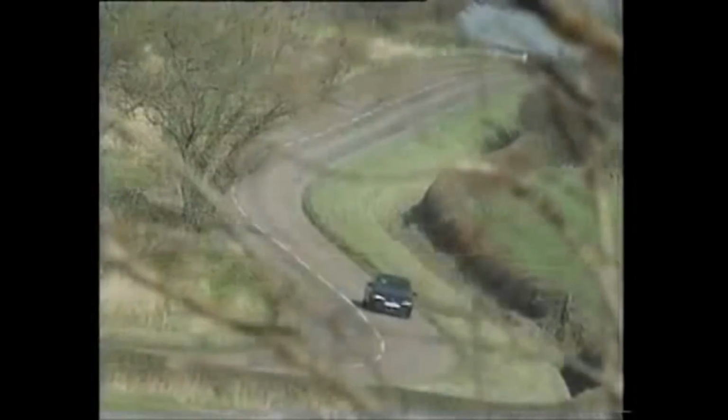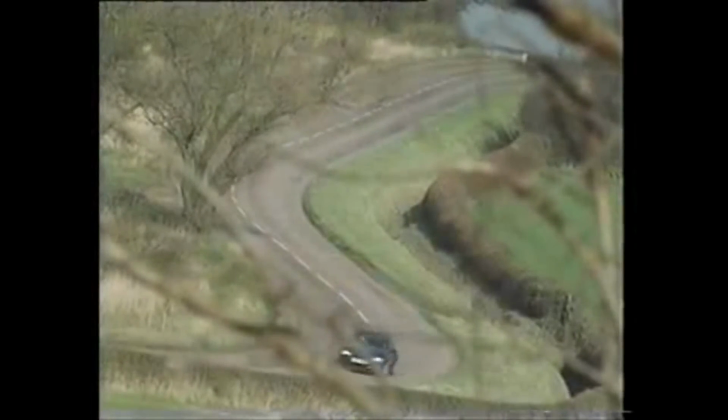Otherwise, with the sharp steering, the handling and grip are fine, but you soon get the impression this car doesn't really suit the twisty country lanes. It's happier and much more fun in the hustle and bustle of a city.